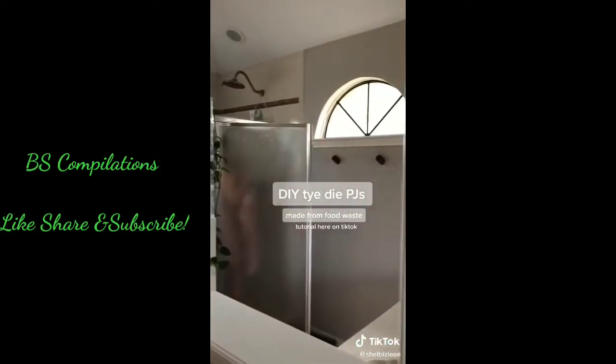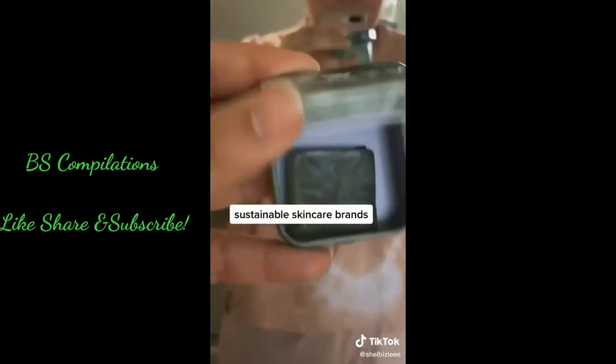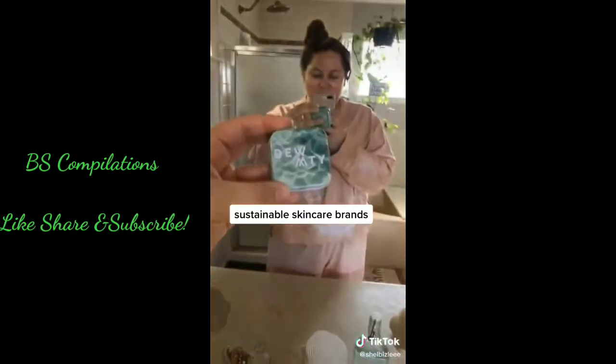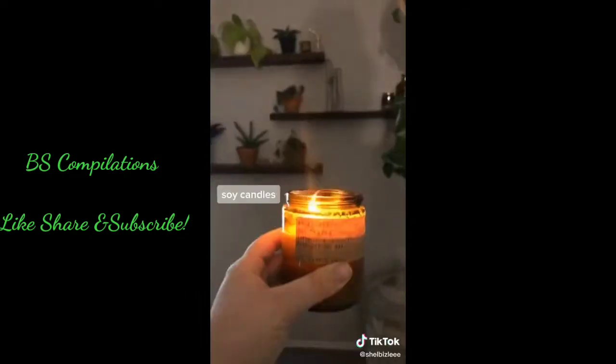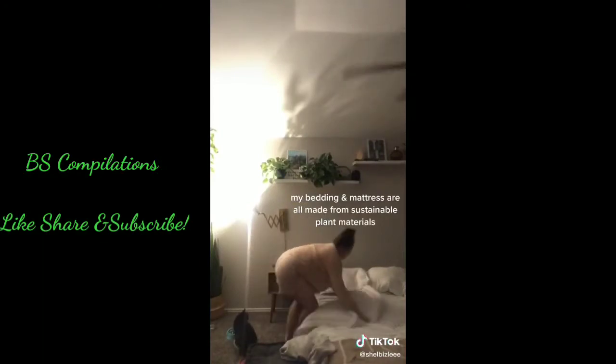And then I put on whatever I'm going to wear for the night. Lately, that's been my DIY tie-dye outfit that I made here on TikTok, and I do have a skincare routine, but it's not entirely zero waste. I choose to support sustainable brands, and lately I've been loving lighting a candle for bedtime just to set the mood. I do put it out before I eventually tuck myself in, and that's my nighttime routine.